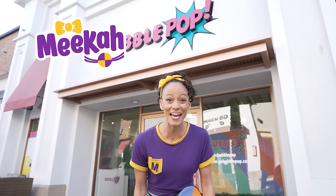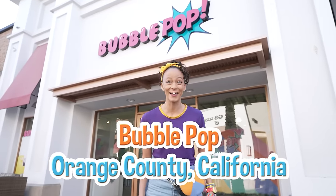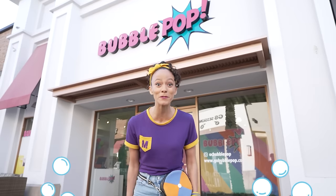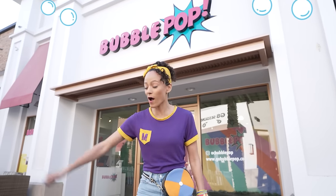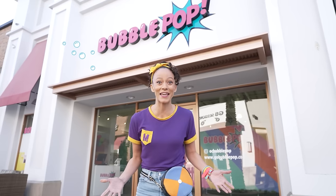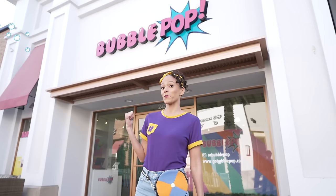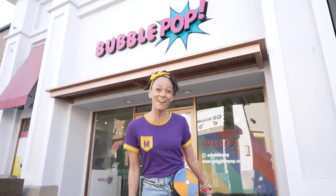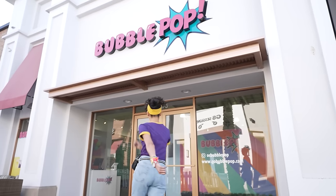It's me, Meekah, and today I'm at Bubble Pop in Orange County, California. Have you ever played with bubbles before? They're so much fun! Maybe you've used a wand and blew bubbles into the air, or maybe you've taken a bubble bath. It's so fun! Well, at Bubble Pop, we get to play with bubbles all day long. Will you play with me? Oh, let's go!